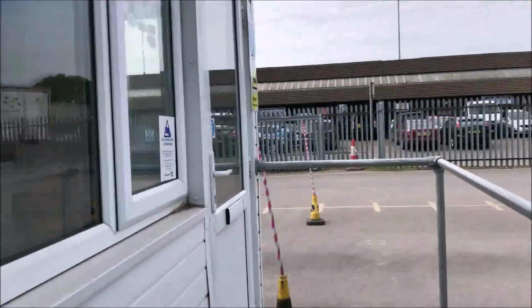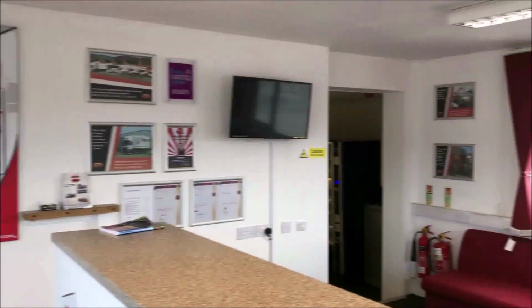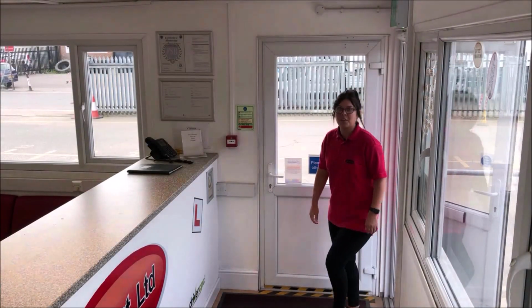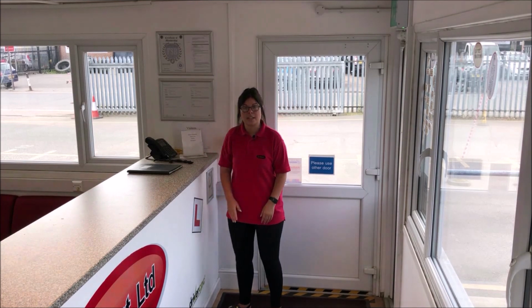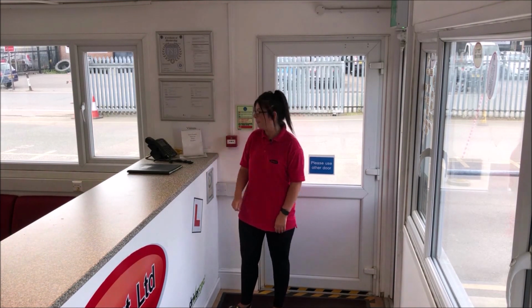Once you've arrived at 2 Start Portsmouth and parked your car, make your way over to the white door marked as the reception entrance. When you arrive at the centre, you will need to call through to the office to let them know that you've arrived. Once you've checked in, you can make your way through to the rest area and your instructor will meet you there.